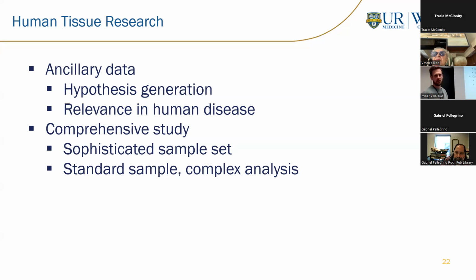Absolutely, we want to support that. But what I think isn't utilized or approached much is building a comprehensive study, right? Maybe that's an entire manuscript, a holistic study, or even an aim of a grant. There are ways to do that just with human tissue.